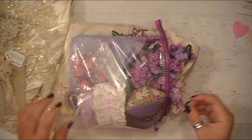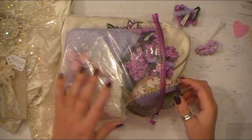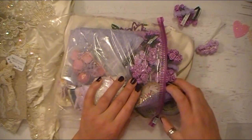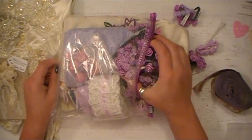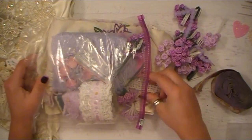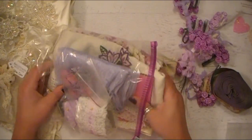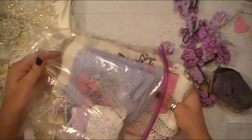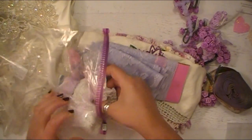I didn't even know that she did custom things. I just happened to ask her after I purchased these items, hey, do you ever get any purple laces or appliques in, because I'm a purple girl. And she said, I can actually put a purple bundle together for you. And she did. And she sent me photos of everything, which I thought was amazing. I did not expect that because I know she's busy, but it was nice to see all the different components that were going to be in here.